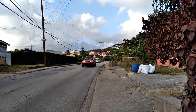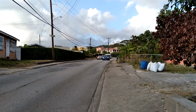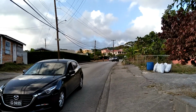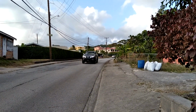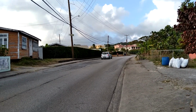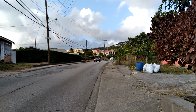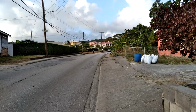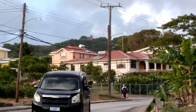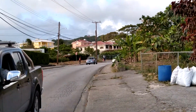And this is the hill that leads to the Hillsickness Signal Station, which is 700 feet above sea level. And it gives magnificent views of the island as well. Mostly the St. George area, which is the center of the island, and the parishes of Christ Church, which is to the south of the island, and a little bit of the eastern parishes of St. Philip and St. John as well. Yes, so this is the Dunhill Signal Station, which is the red building at the top of the hill.